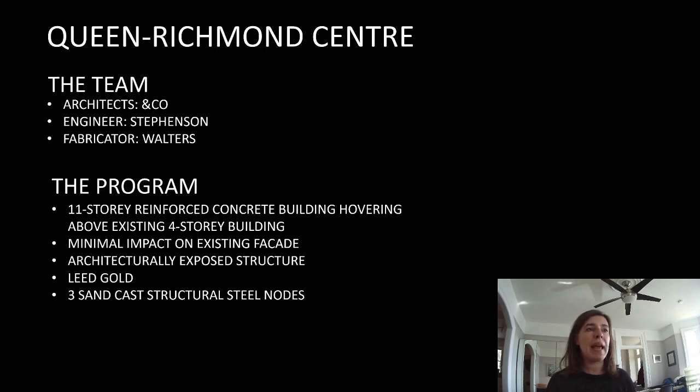At the time, the architect was & Co. Now they're Sweeney & Co. The engineer was Stevenson, and the fabricator was Walters. Walters Fabricators, fantastic, absolutely stellar, top-notch fabricators. They're who I worked with for Goldring Center for High Performance Sports as well.